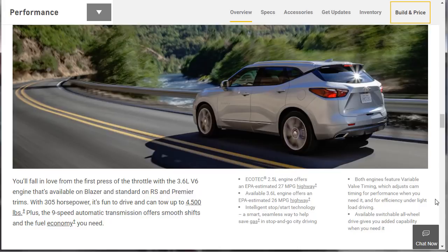Let's see. There's also the Ecotec 2.5-liter engine. It's got an estimated 27 miles to the gallon on the highway, although the 3.6-liter engine looks like it gets 26 miles to the gallon anyway. It seems like they both come with intelligent stop-start technology, a smart, seamless way to help save gas.